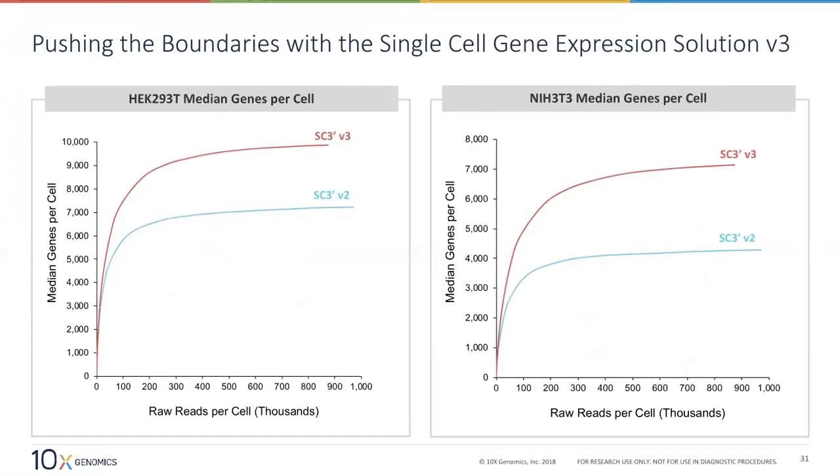The final thing I'd like to mention is that if you really want to push the boundaries of our single cell 3' V3 assay, you can sequence your samples out to extremely high read depth. As you can see here, we've sequenced out our barnyard samples to almost 1 million reads per cell, and we're obtaining almost 10,000 median genes with our single cell 3' V3 solution and just over 7,000 median genes for our NIH3T3 mouse cells, which is extremely impressive.